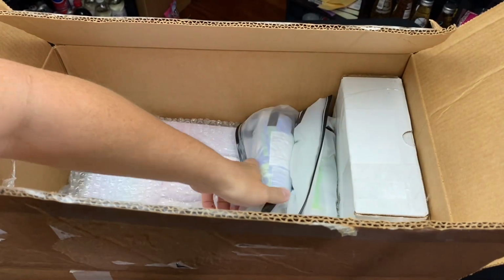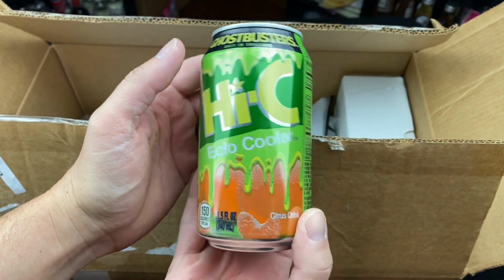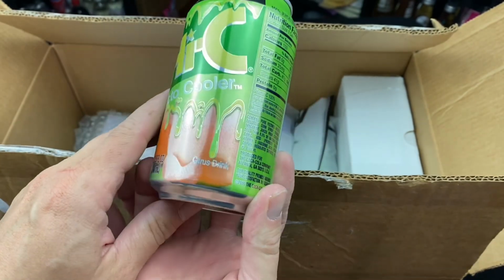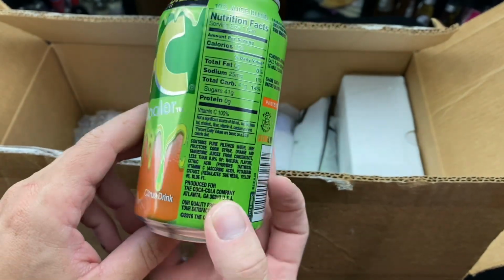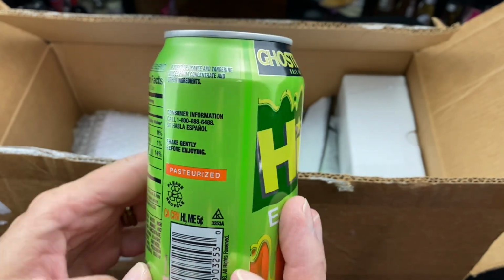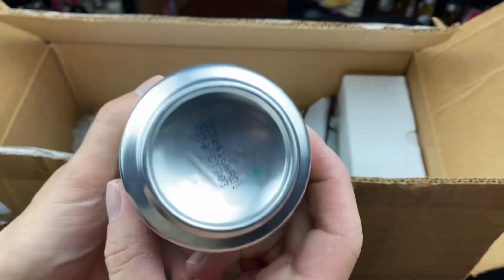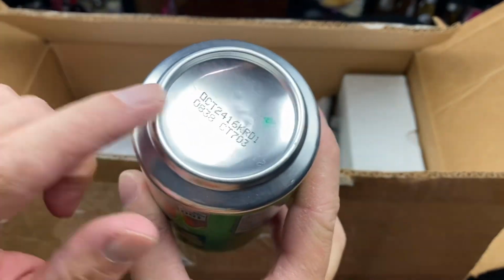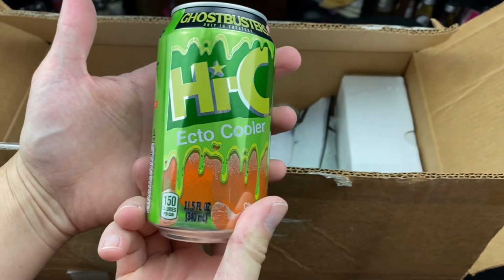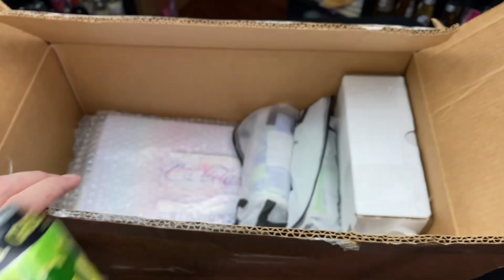There we go. So I got a 6-pack of these a while ago. It's High C Ecto Cooler, the Ghostbusters flavor. It's just a citrus, High C, non-carbonated drink. And this came out for the Ghostbusters movie that was like the all-female cast. So let's see. Yeah, October 24th, 2016 is when this expired. So I got 6 cans. Why not send him one as well?